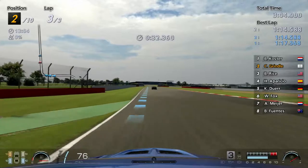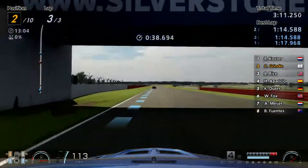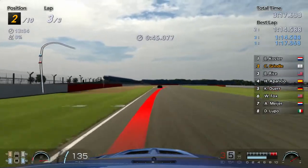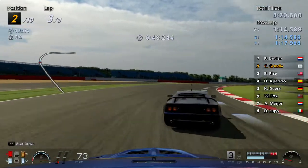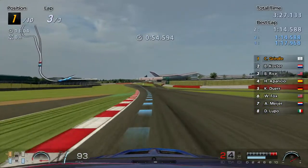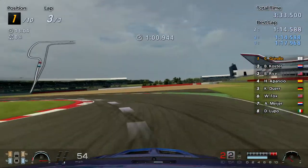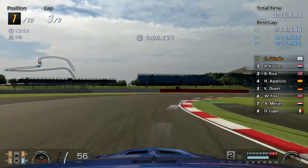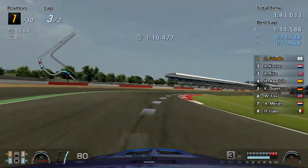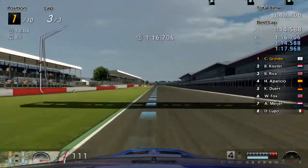Awesome. Right, let's see if we can catch up before we finish this lap. We need to overtake ASAP. Come on, come on, come on. Speed. We've got the meaty wing on the Mitsubishi now. Come on. Hey, we got it. Just got to keep the lead from now on. Awesome. And coming across the line, let's go. Nice finish.